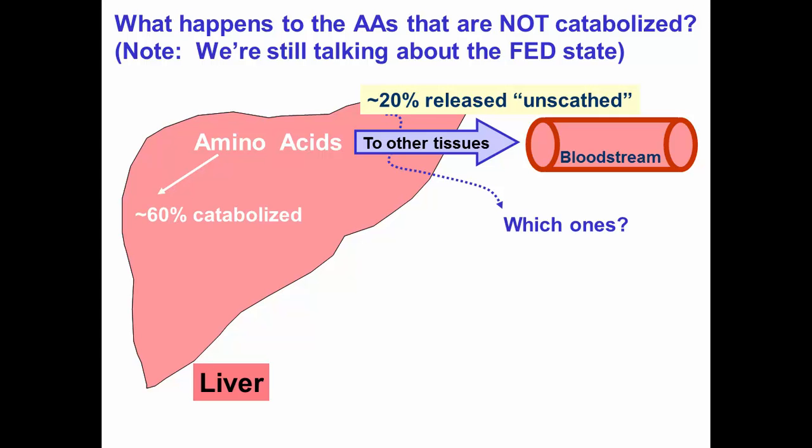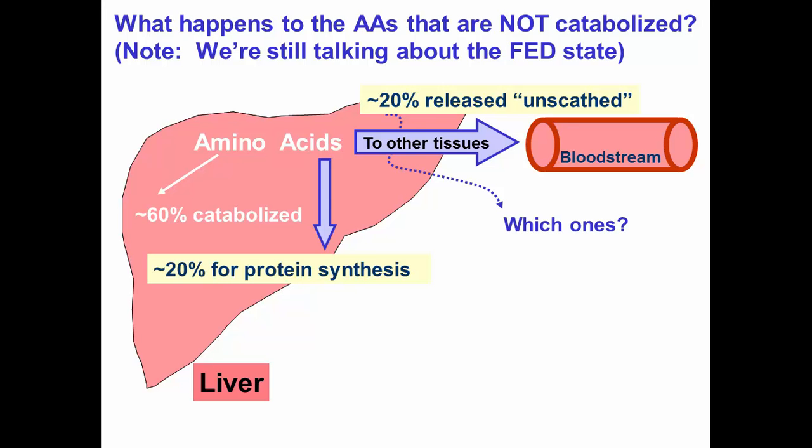It's called BCAAT. I'll write it out on another slide, so I'll just leave it at that for the moment. It's a branched chain amino acid aminotransferase. That activity is low in the liver, and that unilaterally explains why the liver allows those branched chain amino acids to move on to other tissues. Okay, so that's an important regulatory thing. Low BCAAT activity. All right, and then about another 20% are used for protein synthesis in the liver, and that's highly important, and Dr. Chen will be talking about protein synthesis, I'm pretty sure.